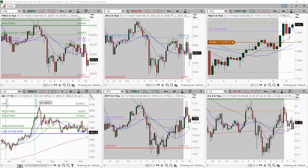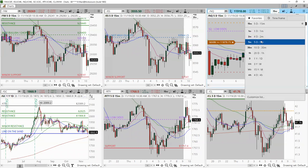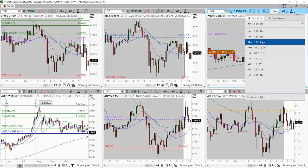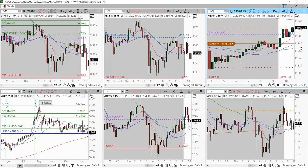Okay, I got in at 15. Some of the room members got in at 12, and the 12 was the 5 minute rotation, right here. It was developing at the time. Things happen super fast. Here it is again. Come on, we need to get it over.